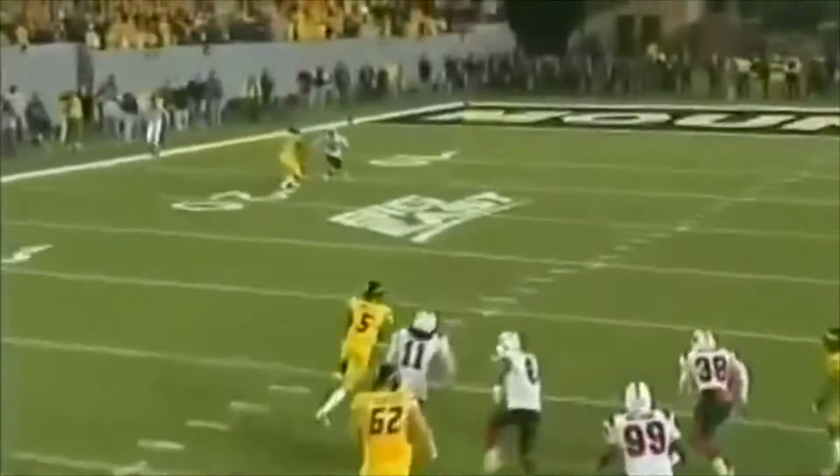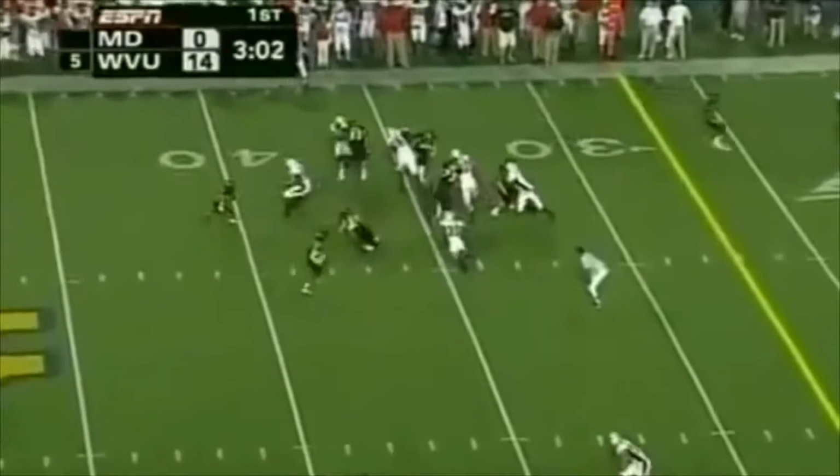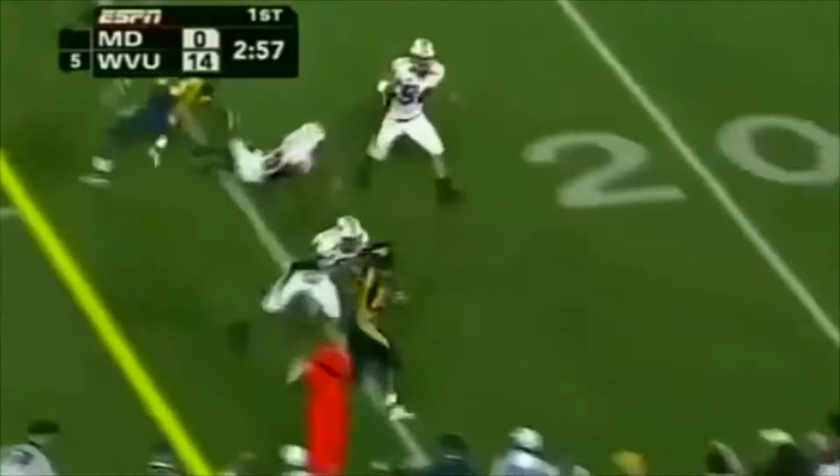Gets just enough of a block down. And no breather for this defense. They call this the Indy up-tempo. And right back at it is Slayton. Trying to turn the corner. He does. Slayton to the end zone.